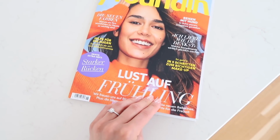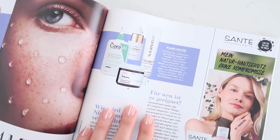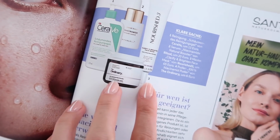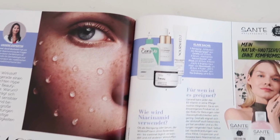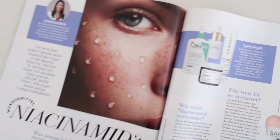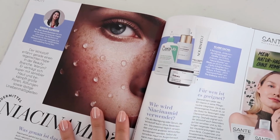You guys, we have our first ever magazine feature of our brand Nourish 3 with our Clarify and Brighten face mask. Look at that. That is so exciting. They did a feature on niacinamide and our mask contains niacinamide. So they mentioned us here. So this is very exciting. We're gonna have to frame this and just keep this as a nice memory.